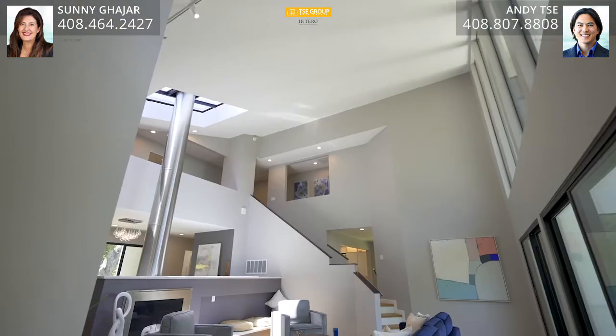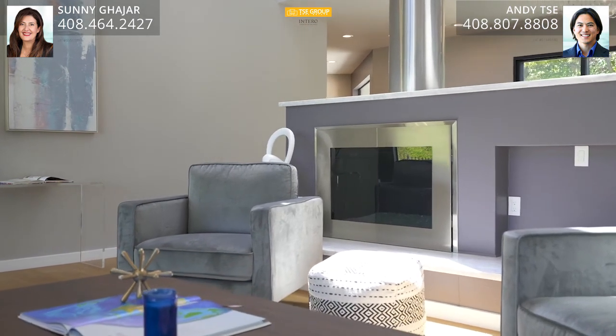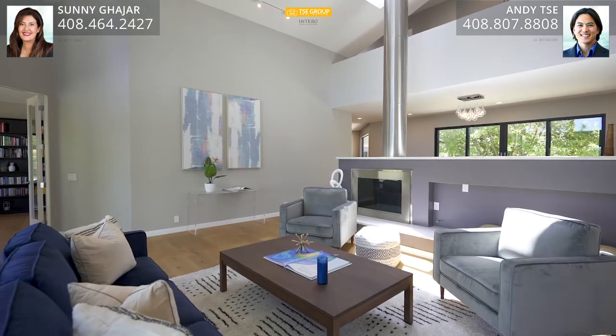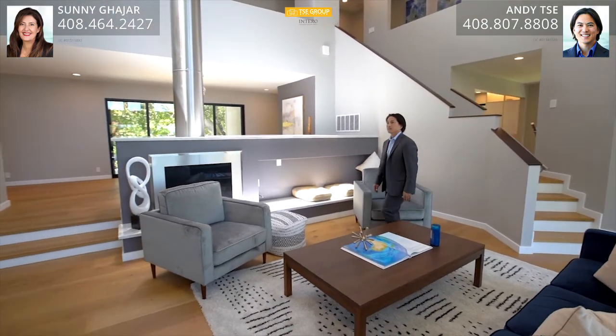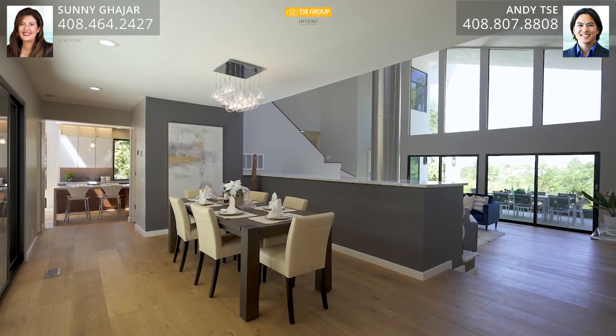A formal foyer with picturesque window invites you in. Formal living has soaring vaulted ceiling. A glass fireplace with sparkling glass media is dressed up with a stunning metal cylinder stack reaching up to the skylight. Formal dining with a dramatic teardrop chandelier opens to the living room. Both formal living and dining areas have sliding door access to outside patios. The library also opens to the formal living through double glass doors.